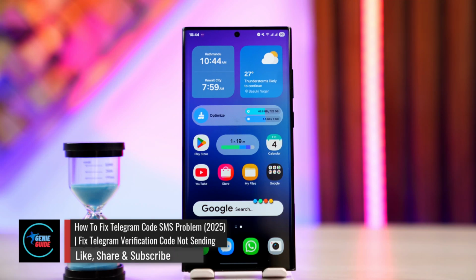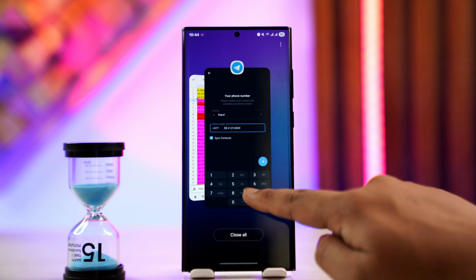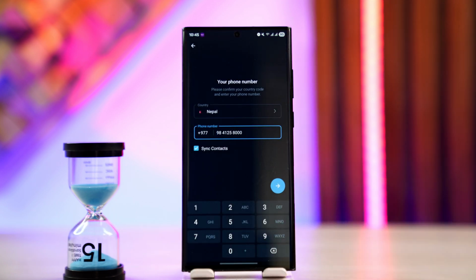Telegram code SMS problem, fix Telegram verification code not sending. So, if Telegram is not sending a verification code, maybe you are logging in from a new device, or maybe you reset your phone and you're trying to log in, but it is not sending the code no matter what you do.